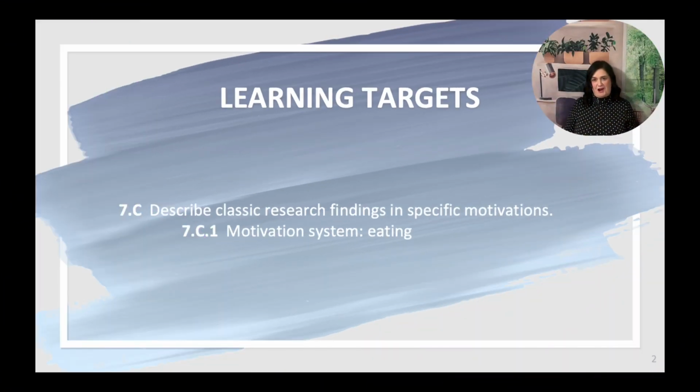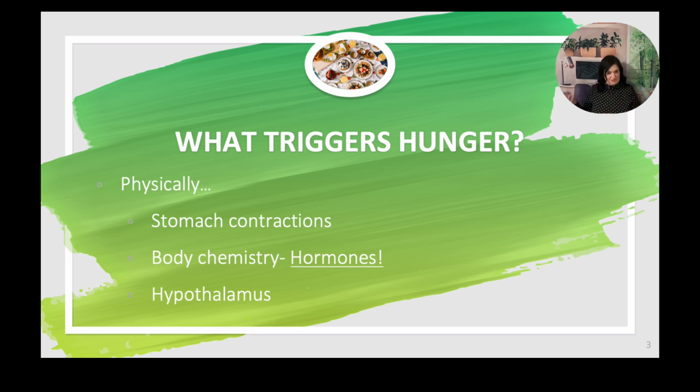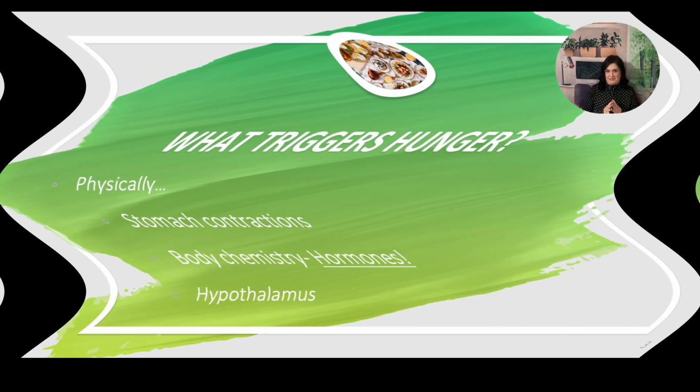We're going to be talking about hunger, and it seems very obvious, right? Like, well, I am hungry, so I better go eat. But there are some cognitive and physical factors that we need to talk about more specifically in this unit, starting with that exact question: what triggers hunger? Physically, we're going to talk about stomach contractions, like when your stomach growls, and the hormones in our body chemistry and how it works to make us motivated to eat, as well as the part of our brain that is involved, which is called, once again, the hypothalamus. So you have to make sure you have thorough notes taken of all three of these things.